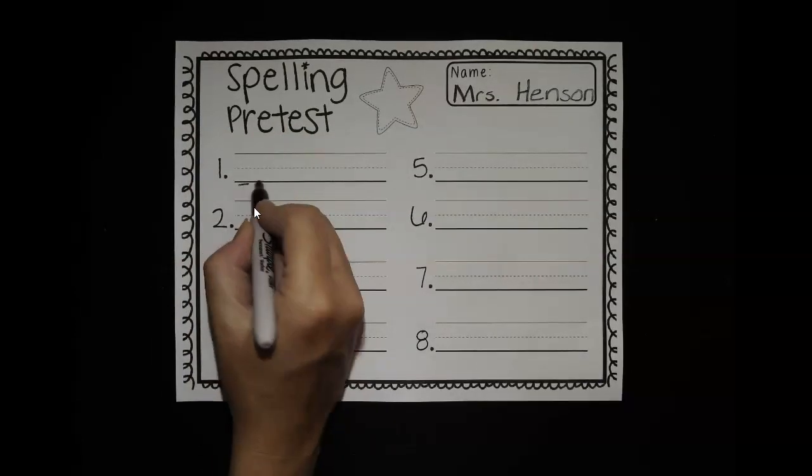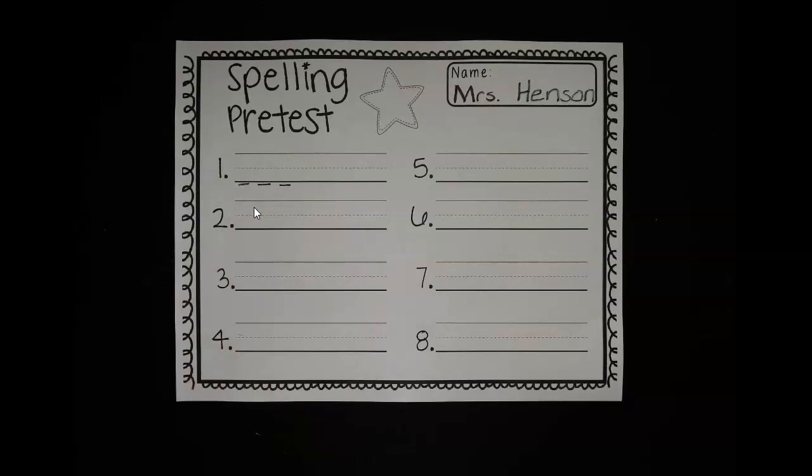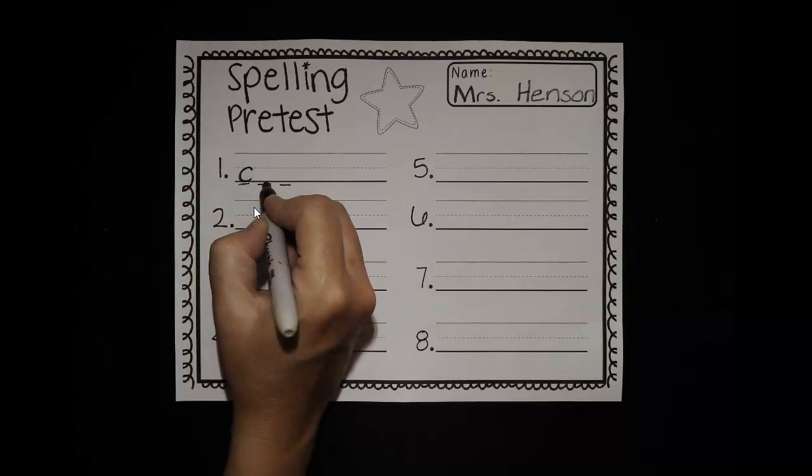3. K, a, n. If I hear 3 sounds, how many letters do I need? 3. 3 sounds, 3 letters. Good. Let's start with the first one. What letter makes that sound? Very good. What letter makes that sound?